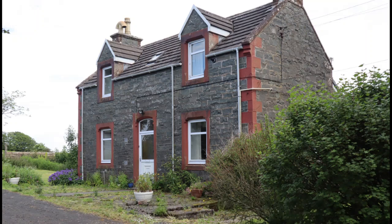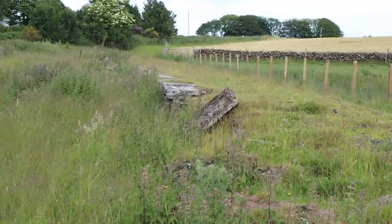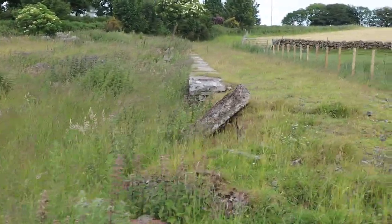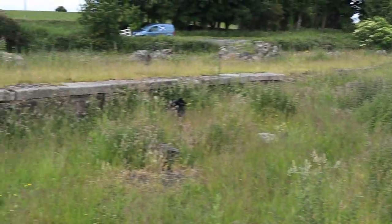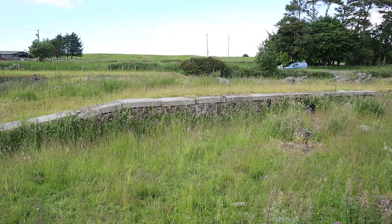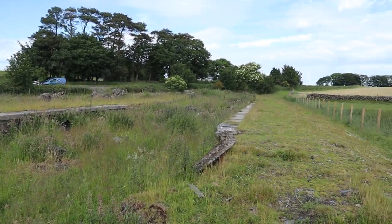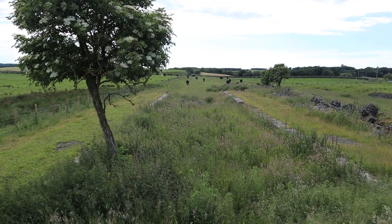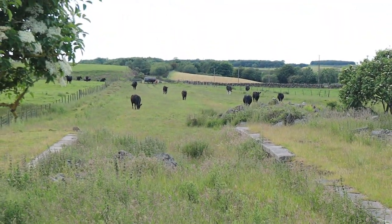Kirkowan, the old station. This is the platform for Stranraer, and that's the platform for Dumfries. Looking towards Stranraer, and I think it must be close to milking time, I don't know.